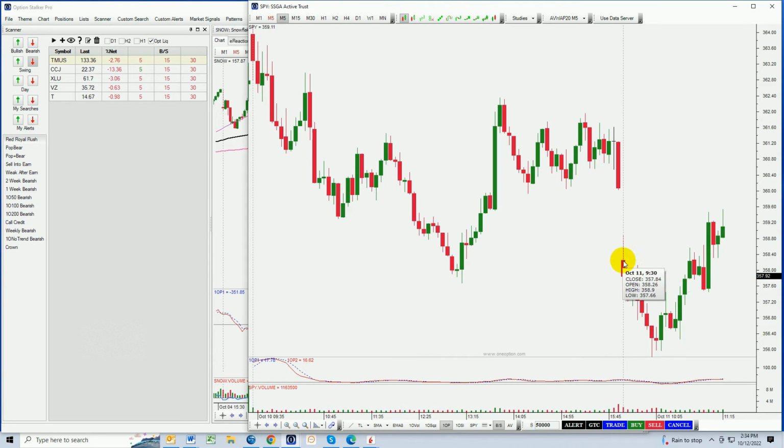You will very rarely challenge the open of the day. And the high of the day is typically in the first bar or two, and it never looks back. That's how you know you have a bearish trend day. So if you see a candle like this, I don't care where you shorted.